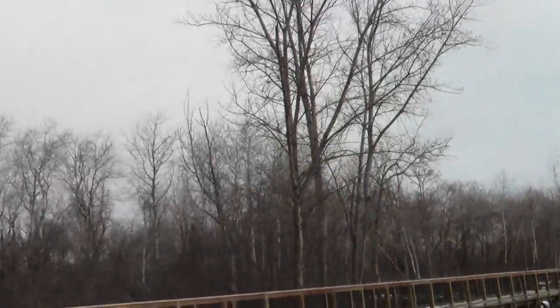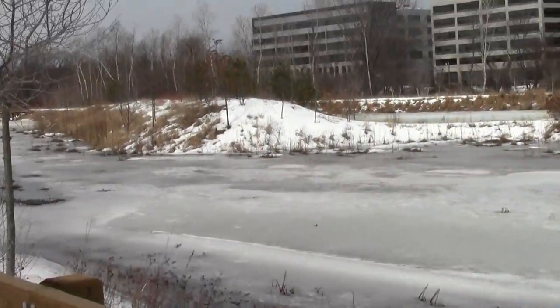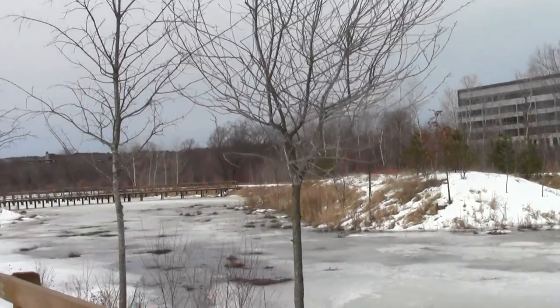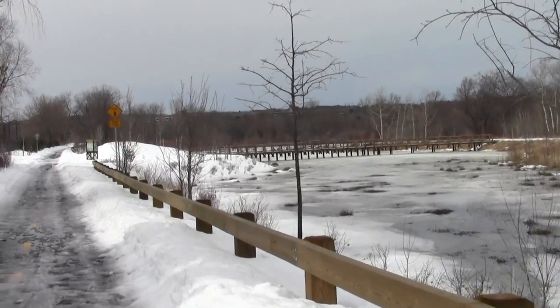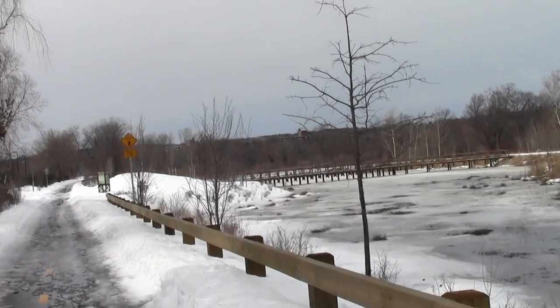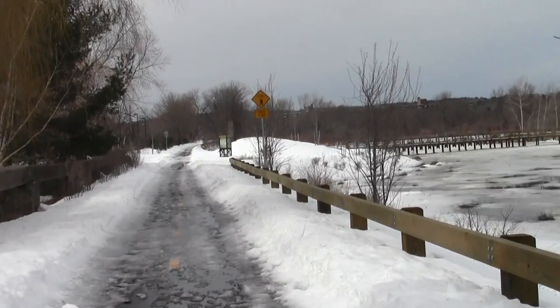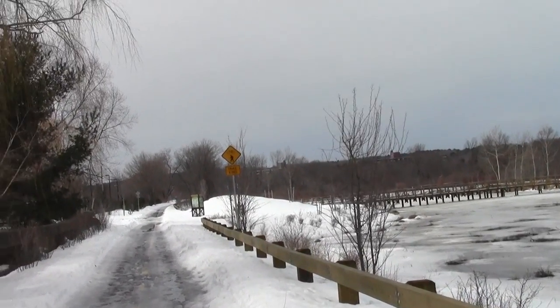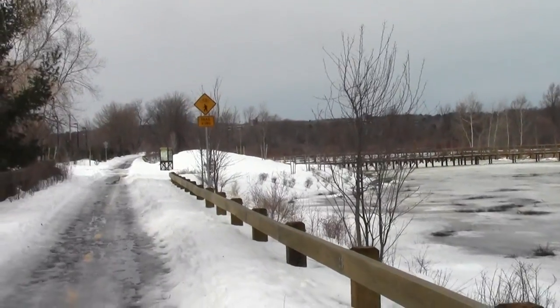And it's hilariously quiet for 10 o'clock something, 11 something on a Sunday. I guess the novelty of the place has worn off. The bike trail's a little bit daunting for bicyclists. So it's weird. It's like I've got the place to myself.